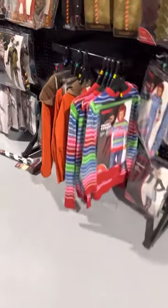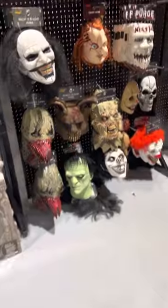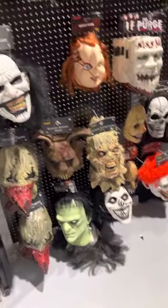Here's some of this little stuff right here. Sam lollipop here. Oh, that one works. Huh. Okay. Someone just trying to skim with someone going out for something. Alright, here's some masks we got.